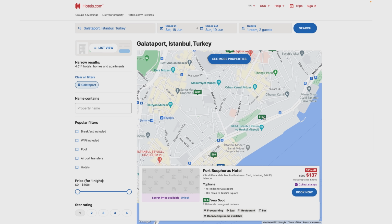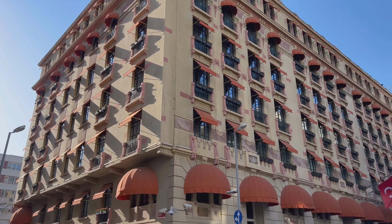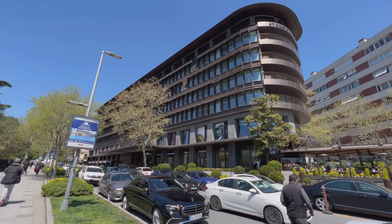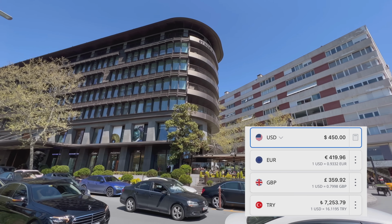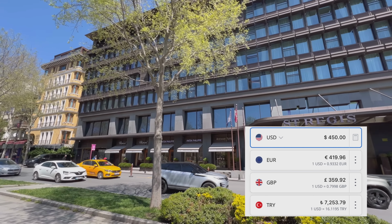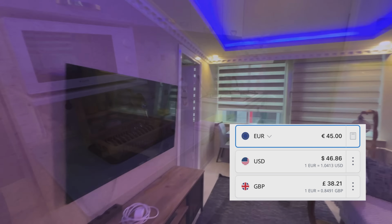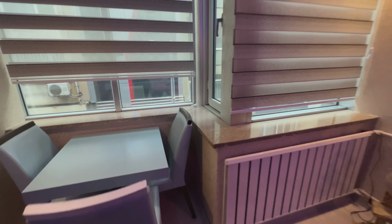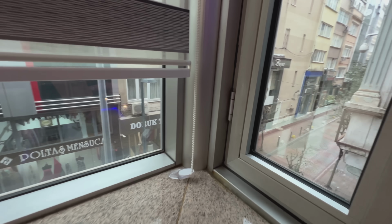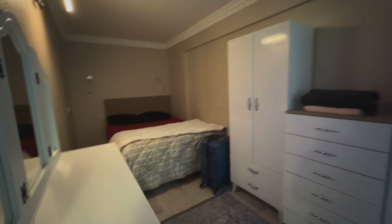Also, Istanbul has a number of luxurious hotels, and for example, when we walked in Nişantaşı area, we saw hotels like Hilton, and St. Regis Hotel was $450 US. So if you want to go for luxury, you also have it in Istanbul. Last time we stayed at Airbnb and it was €45 a night. I showed you it in my previous vlog, and to be honest, I feel that we overpaid and there are much better options with hotels.